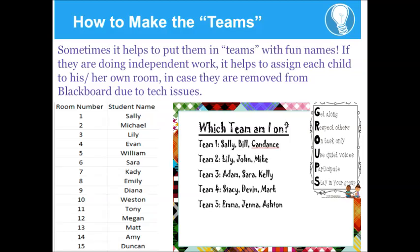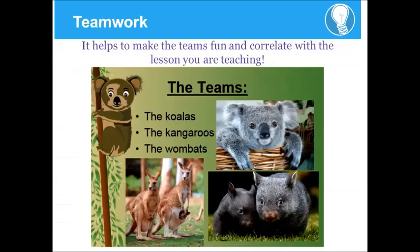So at the beginning, when we first started doing this, we would assign a student to a room. I made up all these student names, but it really helps them so that they can see where to go, and to divide them up into teams before you go ahead and start doing that. Sometimes I put them into leveled groups. So I might have one with some struggling students, and I'll stay in that room most of the time, or a high group, or sometimes I would just divide them up in different ways. It helps with differentiation. It helps to make the teams fun and correlate with the lesson you're teaching.